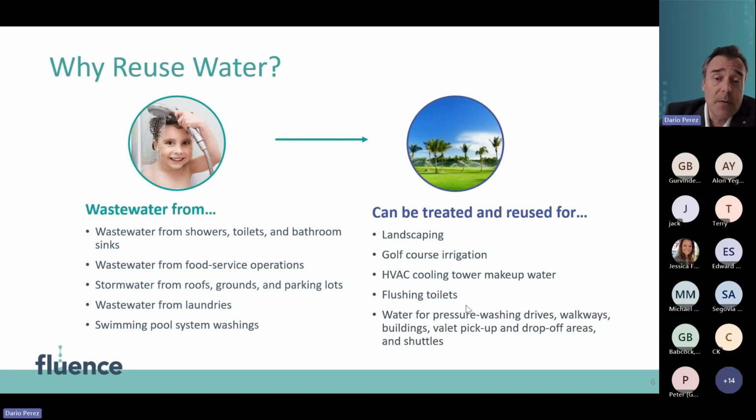Just an example, in Colombia, South America, they already passed a law that all new buildings have to have a separate set of pipes for flushing toilets, and the water to put in those pipes has to come from reuse. So I think this is going to become a standard eventually worldwide. Very interesting.